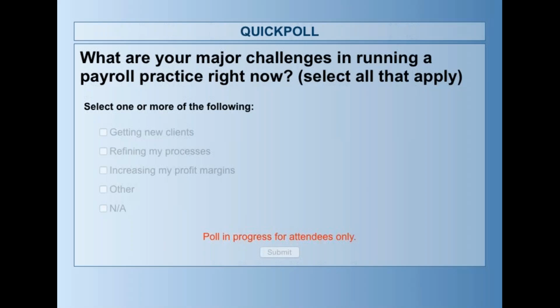The question is, what are your major challenges in running a payroll practice right now? If you don't run a payroll practice, obviously you can put NA at the bottom, but you can pick one or more of the following: getting new clients, refining my processes, increasing my profit margins, or other. We just want to get a sense of what the things are that all of you attending today are most focused on, so that Tyler and I can orient our discussion more towards that as well. And just a reminder, this is our second poll question that we'll be having today, and voting in the poll questions is required in order to earn CPE.